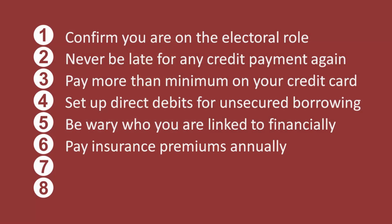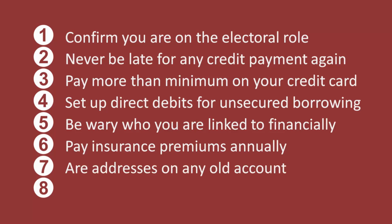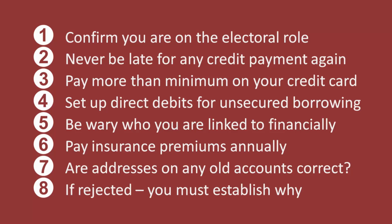Pay insurance premiums annually. Don't take advantage of any monthly premium payments because, and I was really surprised by this, if you pay monthly, often they will do a credit search, a hard search on your file, and that actually leaves a footprint on your credit file. Be sure that any addresses that you have on any old accounts tally with the information that you're putting forward to lenders today.